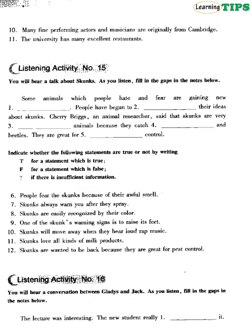Listening activity number 15. You are going to hear a talk about skunks. As you listen, fill in the gaps in the notes below and then indicate whether the following statements are true or false. Now listen to the talk.